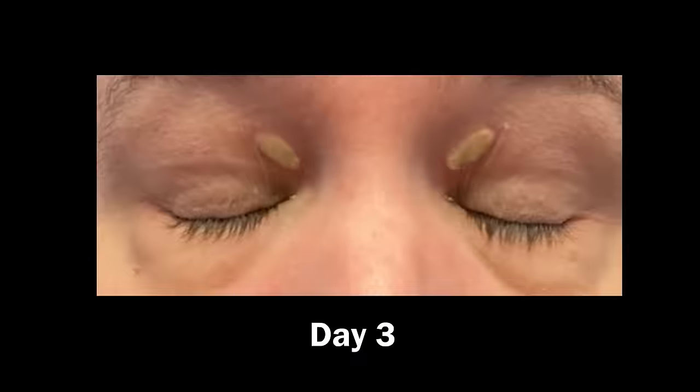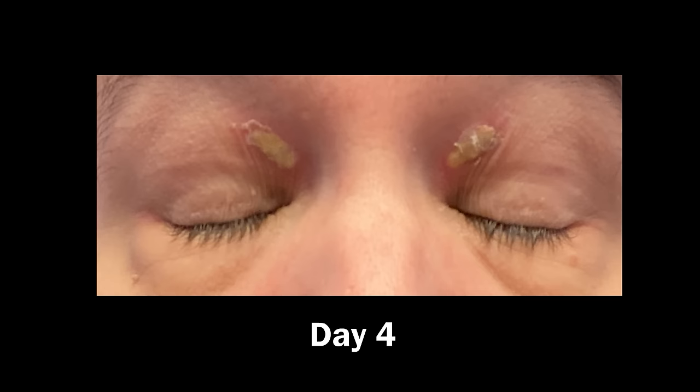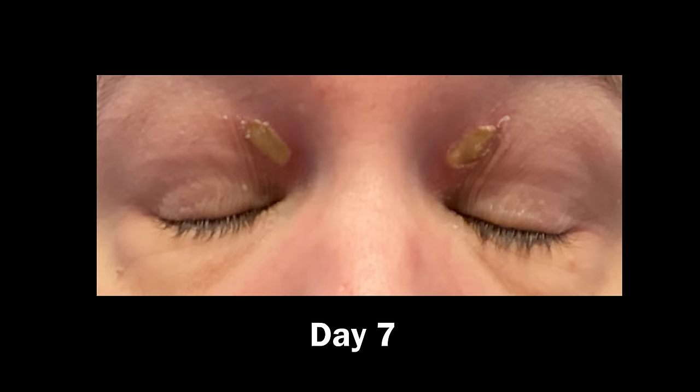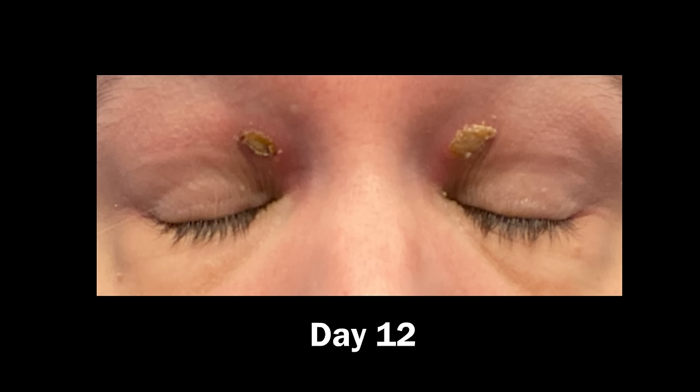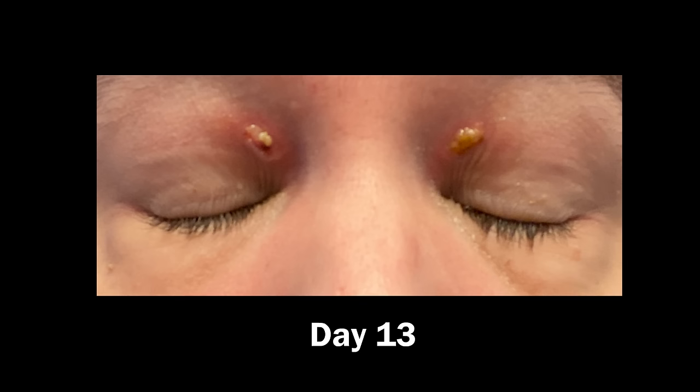Okay, now here's where it really started to pick up. See, we're humming along, it's getting drier and drier and worse, and then by day 12, I could tell there was something nasty brewing behind these scabs that had formed. And I asked Cheryl if she thought it was okay if I picked them off. She said, no, don't touch them, but it felt like something was wrong. So I touched them, and I didn't have to touch them much. They came off, and behind them was a pus-filled wonderland.